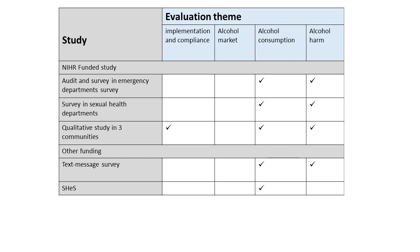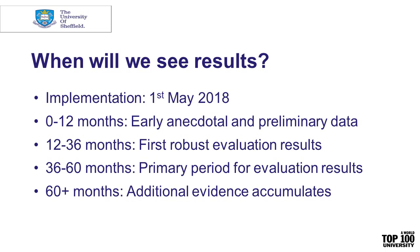Okay. And last thing, in terms of when we'll see the results, which I guess is the most important question, the policy was implemented on the 1st of May this year. So in the next 12 months, we'll get some early anecdotal and preliminary data, but that's likely to have very major limitations to it, and I'd be very cautious, including about some of the claims that have already been made about the effects of the policy.